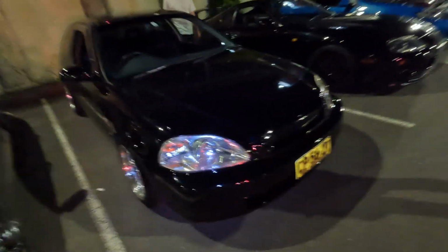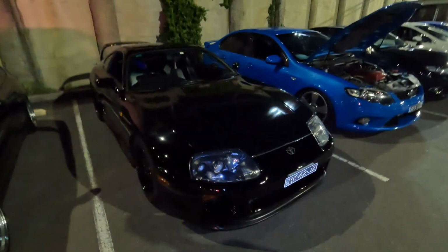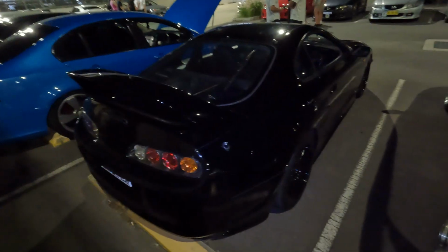A really clean EK Civic as well. Really nice dish on the wheels. Black EK Civic. Love a good Honda. That's really clean. Toyota Supra. This thing's immaculate as well. Yeah, as you can see, really nice leather seats, really nice quality paint job. That's a very clean example of a Supra. There's some pretty sick cars here.